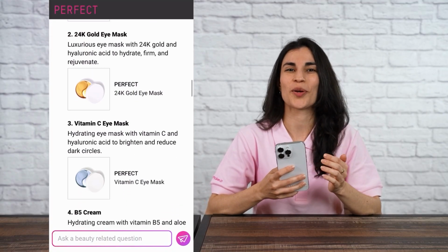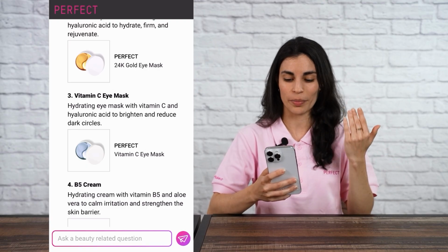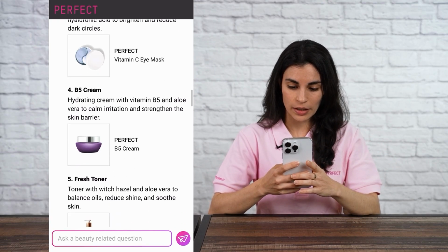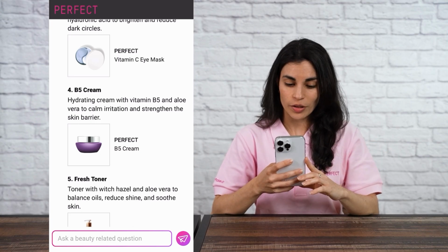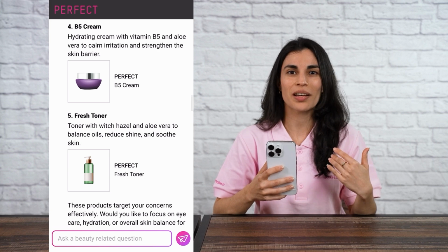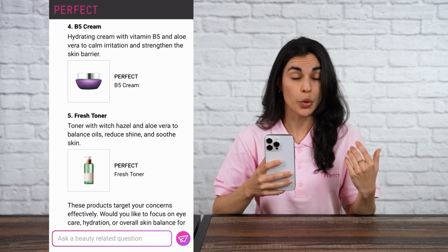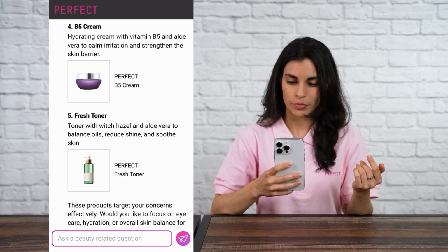So the first one that it is showing me is related to my main concern, which is related to my eye circles and anything with my eyes. So this is great. And now it's also suggesting B5 cream so that it can repair my skin barrier. And I think this is really smart because if we think about the weather conditions in Egypt, it's actually quite dry and the skin barrier can get harmed. So it's suggesting anything related to that.